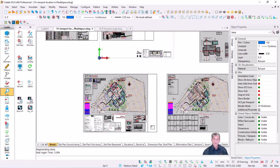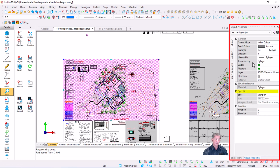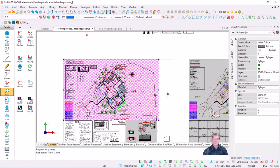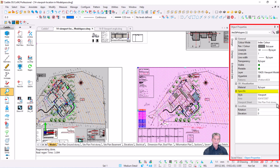And here comes the enhancement: as soon as you select the polygon in the object properties, you will see under specific, Caddie will tell you the style, that's a viewport, and on what sheet it is. So the viewport sheet, this current polygon is on site plan ground story. If I select another one, let's say this one will be site plan first story. So then you know exactly where that viewport refers to on your sheet.